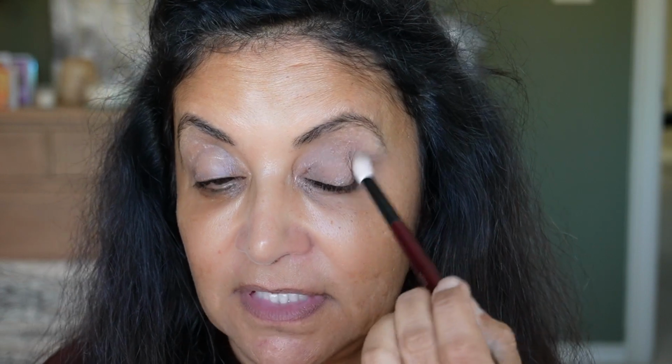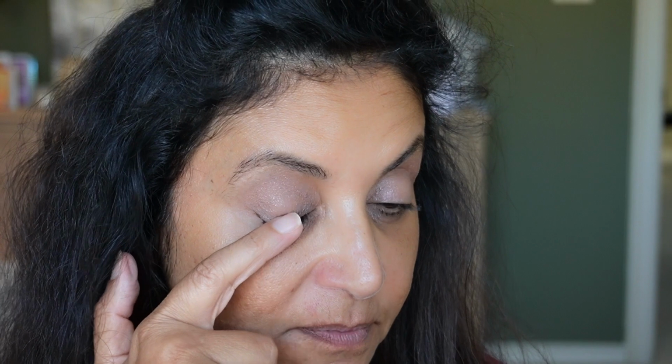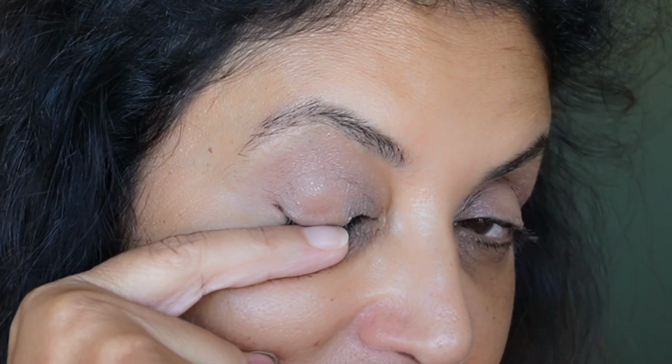Okay, I really can't see that shade on my lids. I don't know if it's the primer, but it looks like it's just grabbing onto my texture, where it's not smoothing on my lids. Hope you can see that.